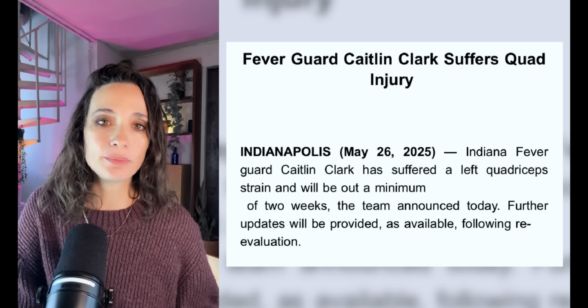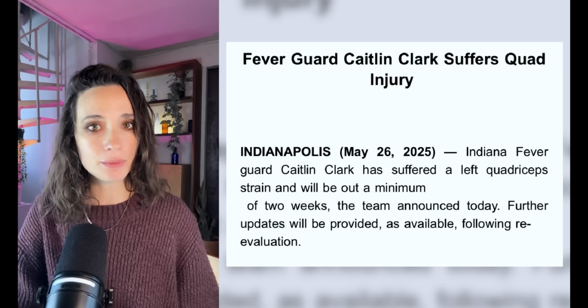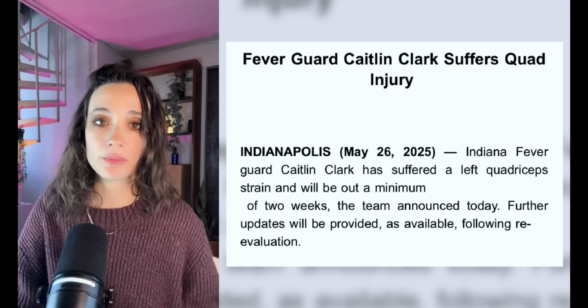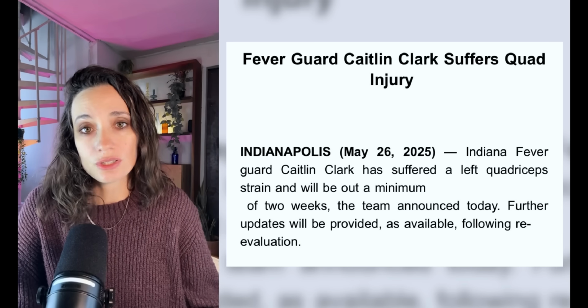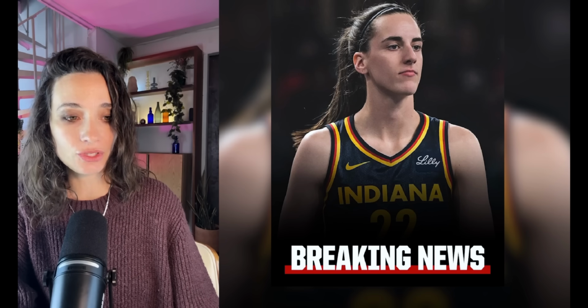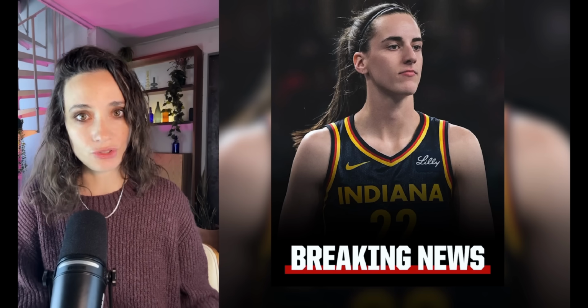And the team did practice today, so it might have been something that was either re-aggravated from the prior injury, even though they did mention that it was not related, or just a whole new strain. People are noting that a grade 1 quad strain is 1 to 2 weeks, a grade 2 quad strain is 3 to 6 weeks, and grade 3s would need surgery. This is not like the end of the world of injuries at all.